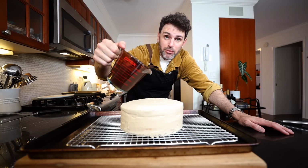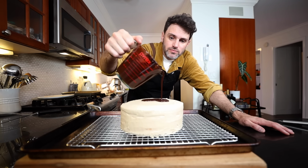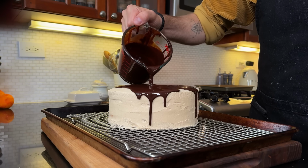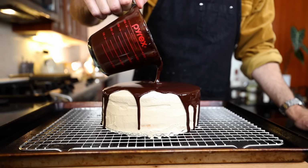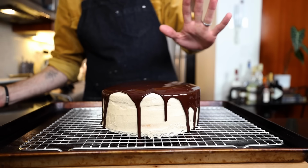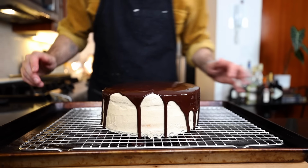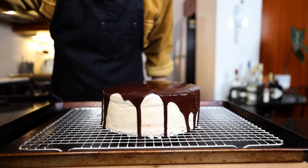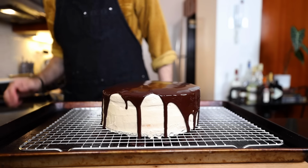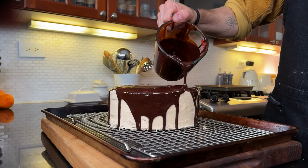I pour the glaze on top. This is a make or break moment for this cake. Okay, hold off, let it do its thing. Let it do its thing. Okay, and then we're gonna see where I'm missing. It needs to cover the entire thing, right? How the hell are you gonna do that? So it needs to go all over the sides.